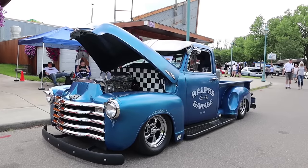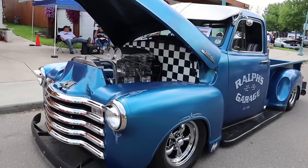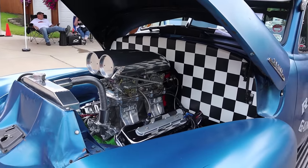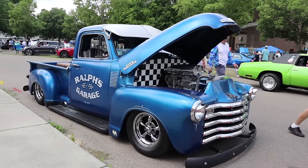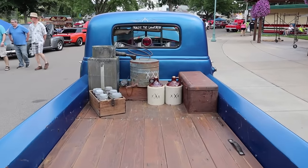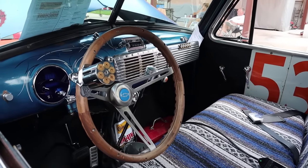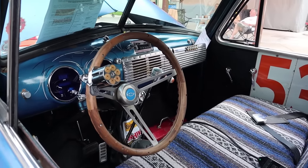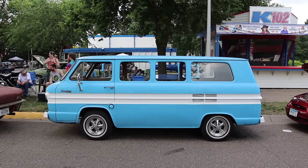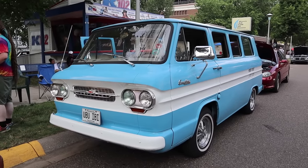Here's a '53 Chevy truck from Ralph's Garage, it looks like, all custom. I love trucks like this. This is a nice one too. That looks sharp. Checkerboard in the back. Looks like they're bootlegging some hooch. Nice old Chevy truck here.